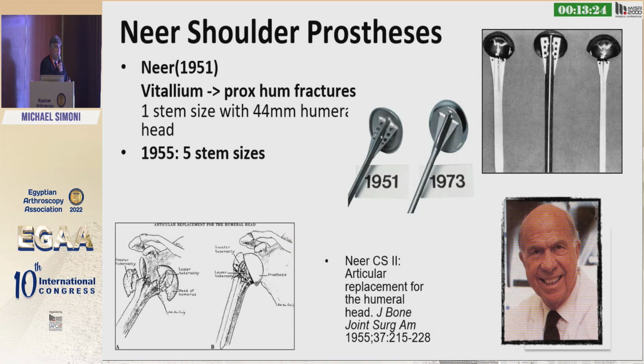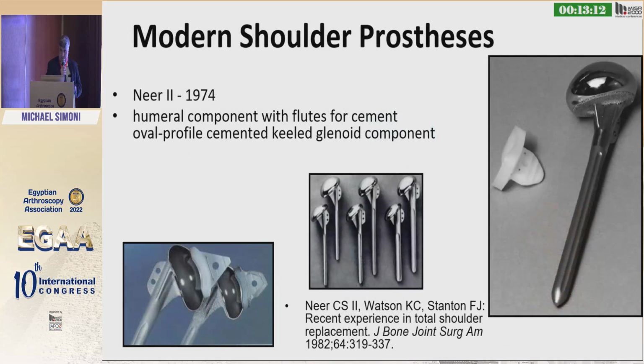But the greatest revolution, there are a lot of things that happened in between, was with Neer. His system in 1951 changed completely the way that we see shoulder arthroplasty right now. Then we come to the modern shoulder arthroplasty with his system as well in 1974, adding a glenoid and talking a little bit more about different sizes.